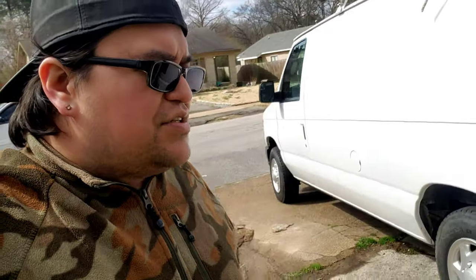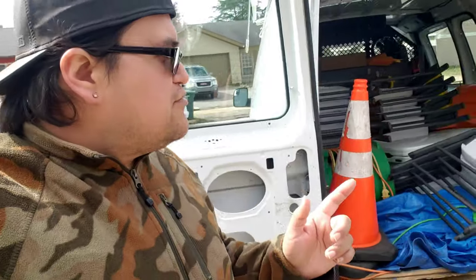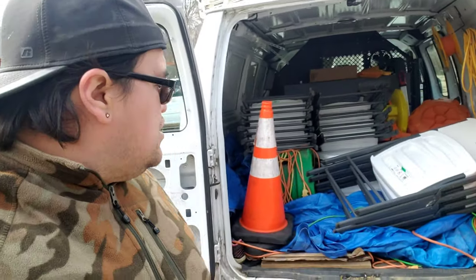The answer is yes. Now, for a regular minivan, just like a family van, I don't think so. But for the regular standard size cargo van like this one, yes. Now, as you can see, I don't have the high top. This is just the regular low top, but you can still fit the 60-inch round tables inside this cargo van. But since we don't have the high top, they're gonna have to sit down flat. You cannot stand them up. You're gonna have to sit them flat.